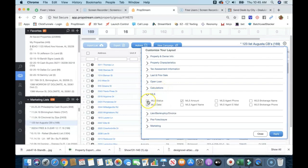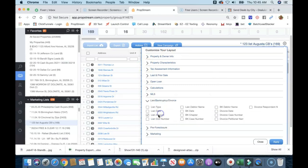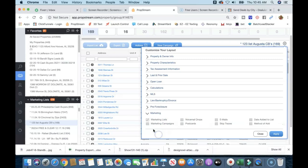All right, now here's the MLS part of it. So I'm going to remove MLS status data. If you want to keep it, that's up to you, but I don't normally keep it. The MLS amount. All right, so what I need is the MLS agent name, MLS agent phone number, and email. I'll go down here. I don't need this. Pre-foreclosures, good. Market, I don't need that. Okay. So I hit apply.